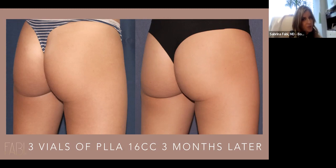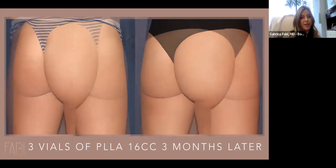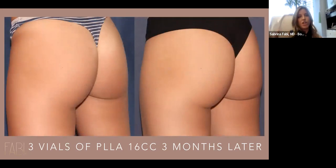So what can you do in those cases? You can do injectable Sculptra. And so just one session, I did 3 vials on each cheek. Here she is 3 months later, and she was very happy with the results. It gave her the nice projection she wanted. Her clothes looked better for her.